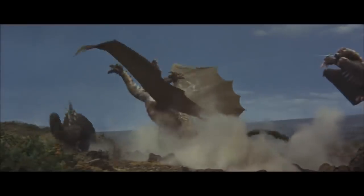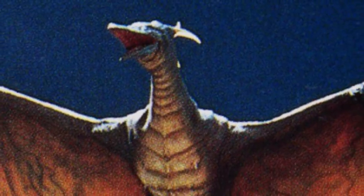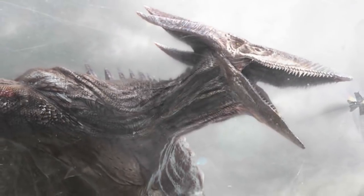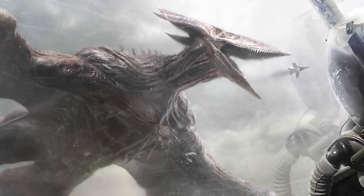Rodan is usually portrayed as a giant winged monster, almost like a pterodactyl or a pteranodon, but even larger than either of those dinosaurs. It's also usually portrayed as a brownish color with legs and wings for arms. Rodan's main and most notable ability is the power of flight. Not only can the creature fly with its massive wings, it can also do so at supersonic speeds, even able to outfly modern jets at their top speeds.